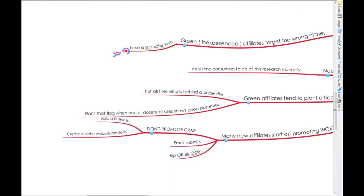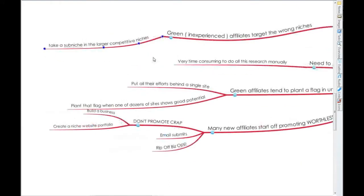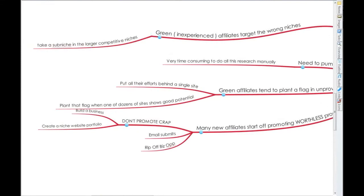So rather than building one big site targeting weight loss, I would build a couple different sites, as many as I could feasibly afford to do, in these sections of the pie, so to speak, and that's how you do it. It's going to be far more profitable for you to occupy a sub niche of a very profitable space than it will to dominate some shitty market.